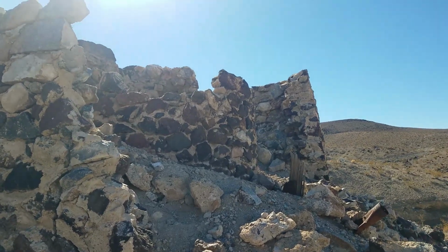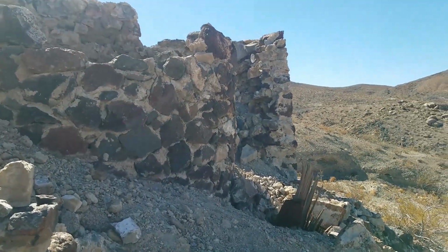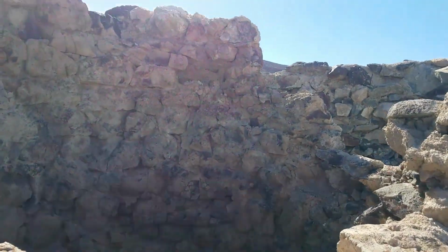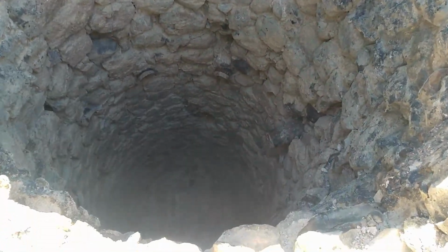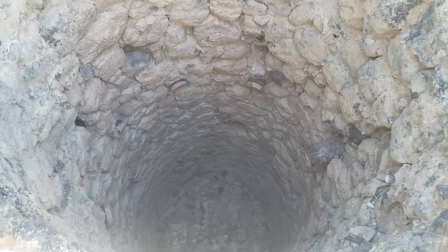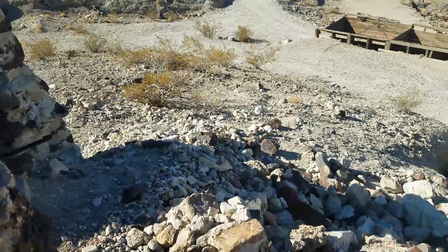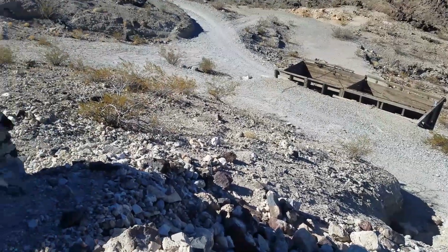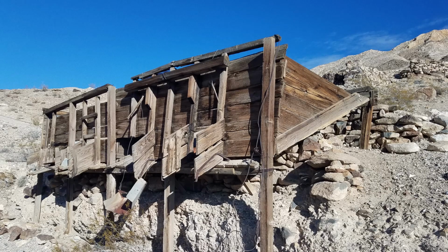Okay, here's that building. What I thought was a building, but it even gets more interesting because buildings don't typically have round walls. And if we look down, it goes down, I don't know, 50 feet, something like that. It's all plugged. So that just adds mystery because right below us is that portal. And there's the ore chutes again. I have no idea what this was. Odd. Well, back to hiking.